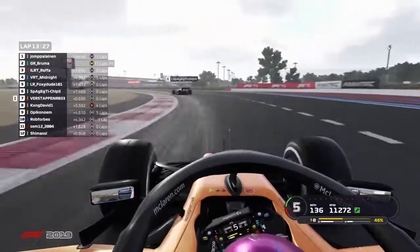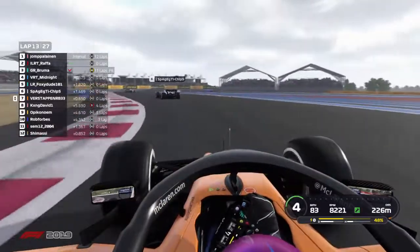Here is Verstappen closing up behind Spaghetti Chips. I'm going to have a quick sip of water.